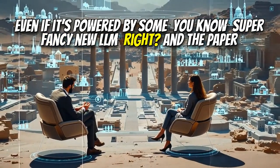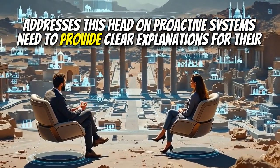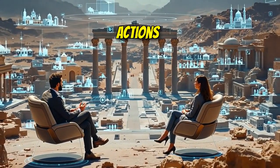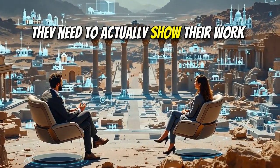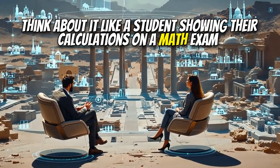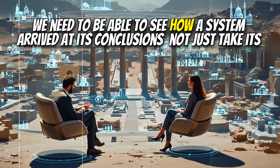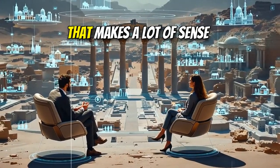Right. And the paper addresses this head on. Proactive systems need to provide clear explanations for their actions. It's not enough to just spit out a result. They need to actually show their work. Think about it like a student showing their calculations on a math exam. Okay. We need to be able to see how the system arrived at its conclusions, not just take its word for it. That makes a lot of sense.